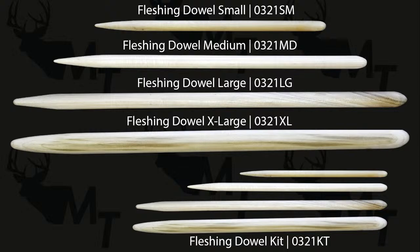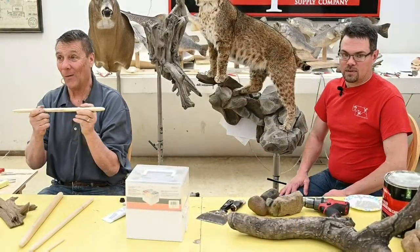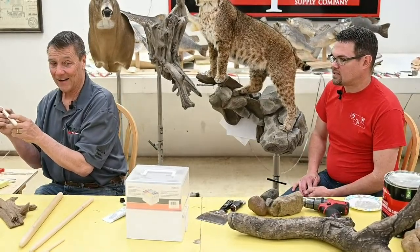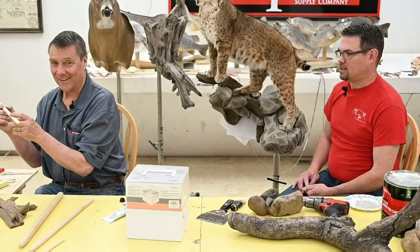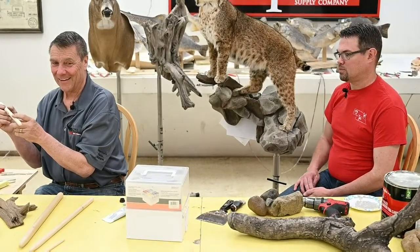So we have new fleshing dowels. We have a small, medium, large, and extra large, and then a kit as well. They're two-sided, which is really nice. And Brett's been using them quite a bit. Yeah, these work really well for eyes, ears, nostrils. Anybody that's spent much time doing prep work is going to really appreciate these.